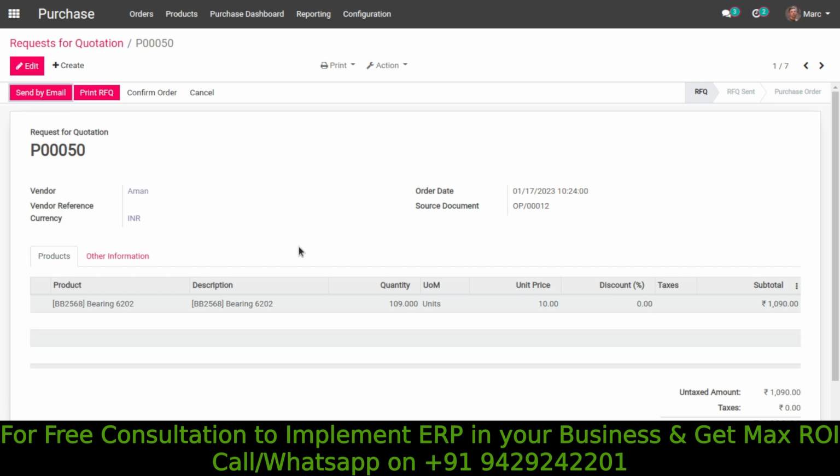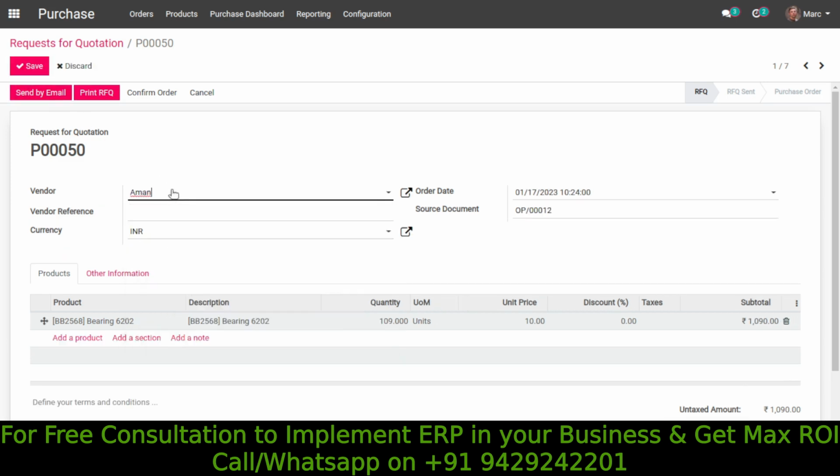Now, at this point, let's say my purchase person feels that I don't want to buy this product from Aman. So you can change the vendor, or even Aman has told you that my price is higher right now, or I don't have the stock, or I will not be able to do the delivery on time. The purchase person can change the vendor, he can change the quantity of the product, or even he can add some more products as per his data, right? Okay, I will buy this too.